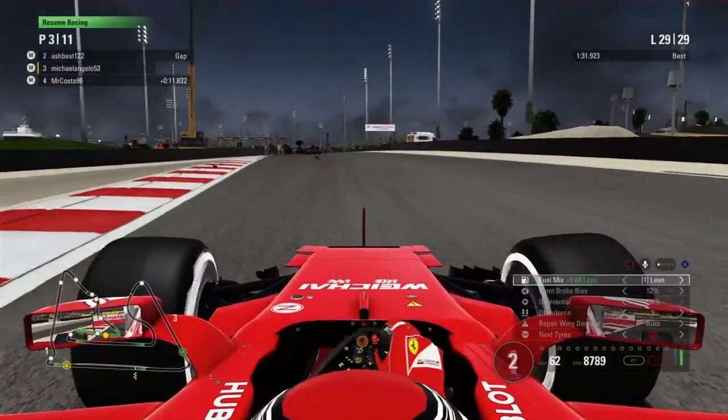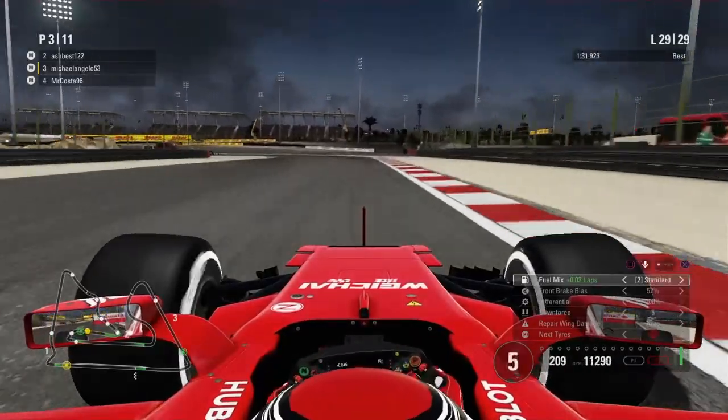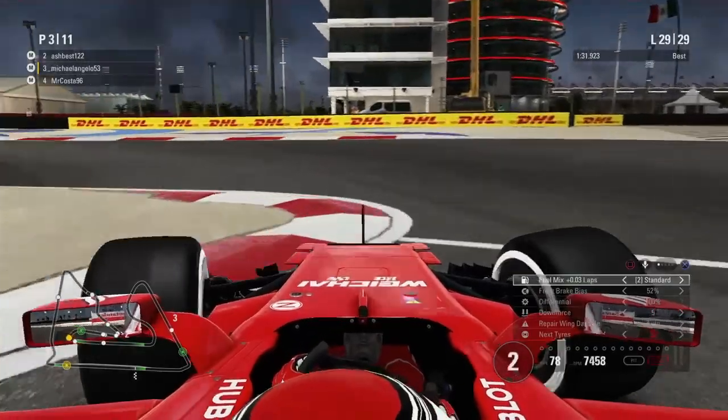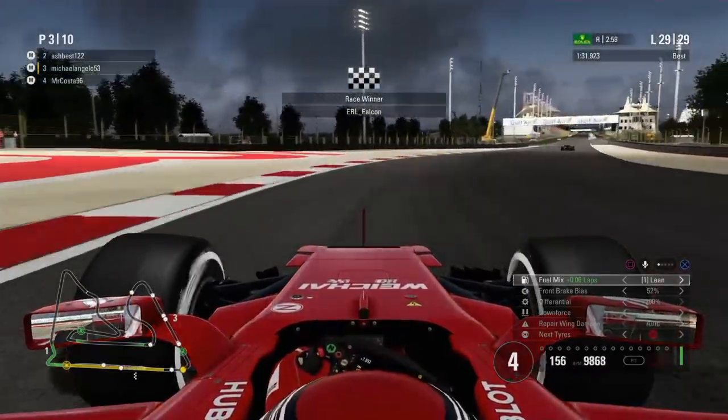So you can see our tire 71%, but we're down to P3. Contact made between myself and Ashbest. Very bad news for both of us, and Falcon is going to pull away now and win the Bahrain Grand Prix. So skipping now to the end of this race, Falcon wins.